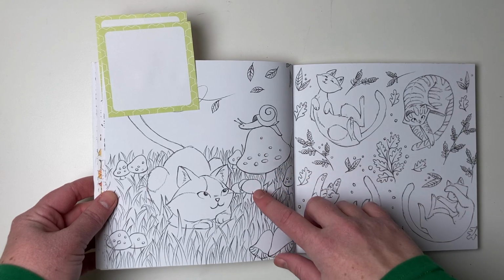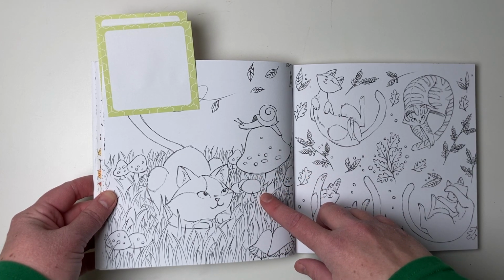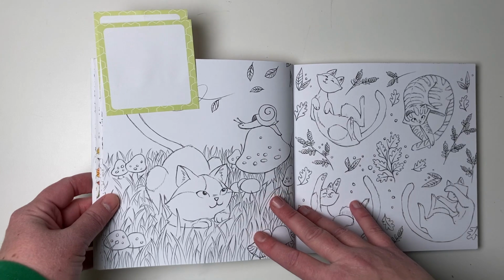So those would be both really nice. And I really like coloring in this book. The pictures are quite quick, they are small, and they are a lot of fun.